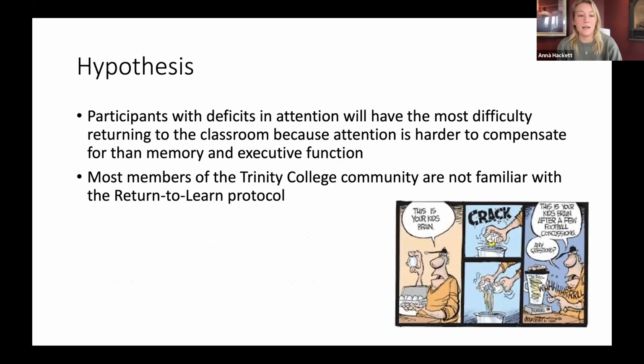So we hypothesized that participants with a deficit in attention will have the greatest difficulty returning to the classroom. We hypothesized this because attention is the most difficult to compensate for out of the 3 cognitive profiles. And also it is a foundational process for both memory and executive function. We also postulated that most members of the Trinity College community are not familiar with the Return to Learn protocol.